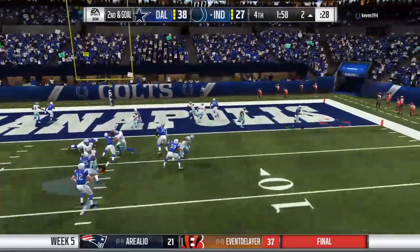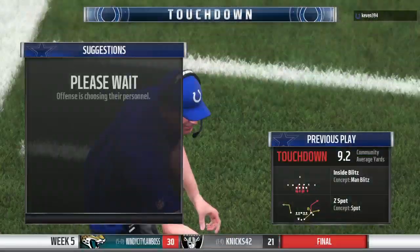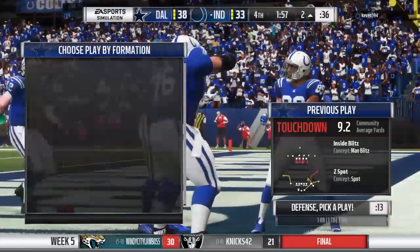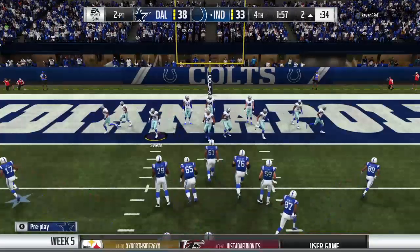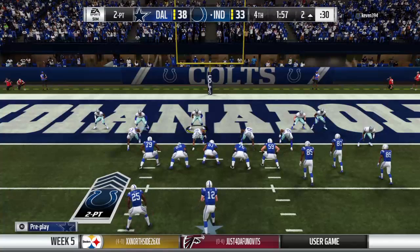A shotgun snap for Luck. And he'll get into the end zone. Touchdown, Indianapolis. A great play there. His 4th touchdown on the year. And the Colts have got it back to a 1-score game. All right, now a big 2-point conversion attempt still to come.